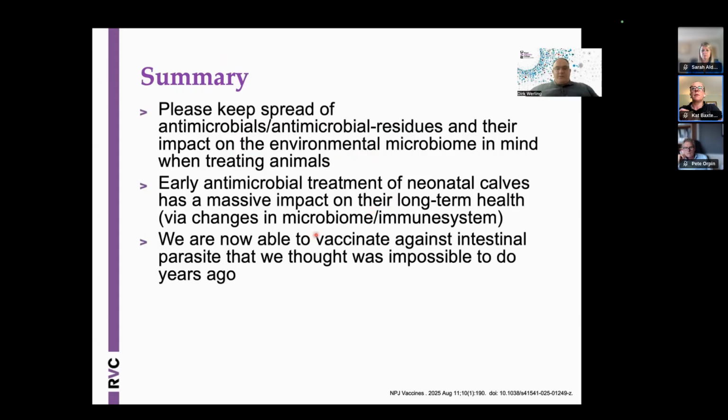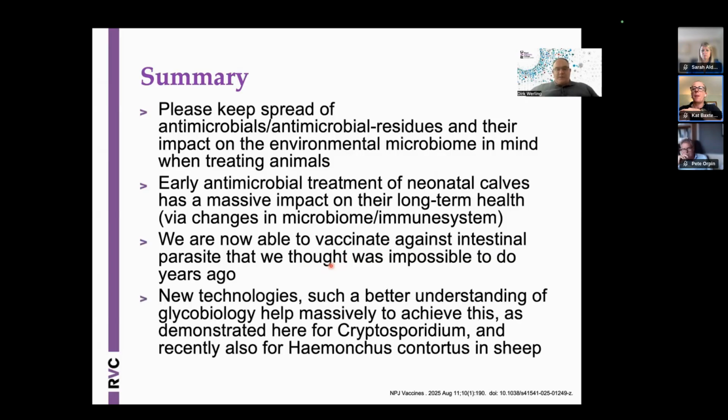We are now able to vaccinate against intestinal parasites that we thought was impossible to do some years ago. And new technologies, such as a better understanding of glycobiology, help massively to achieve this, as demonstrated here for cryptosporidium and also recently for Haemonchus contortus in sheep.